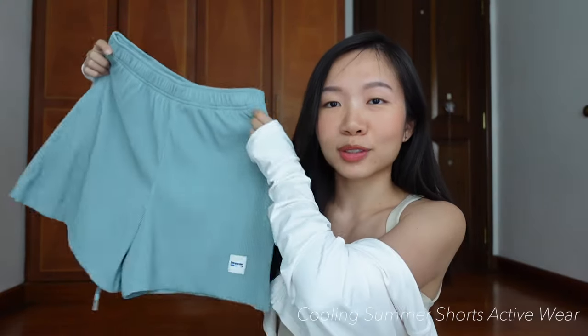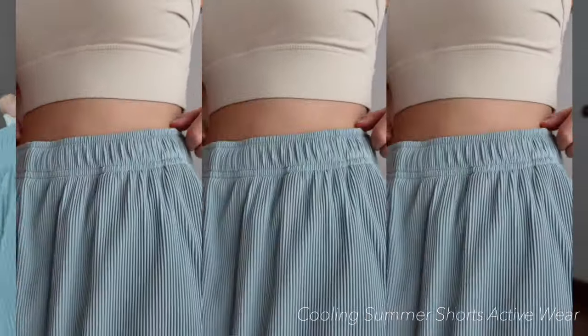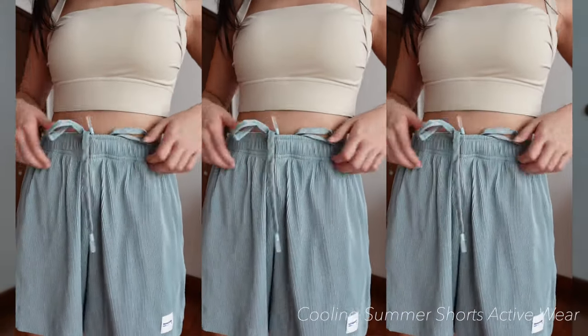Yeah, okay, so the next item, this pair of shorts that I got. It's very airy and breathable as well, but it doesn't look sloppy because of this rib design. I think it makes it look very classy also. And it's very airy. There's no inner lining inside, but it's quite long. I got the smaller size, size S, but it's still quite loose for me. But there's this adjustable string, so you can just tie a ribbon and make sure it doesn't fall off.